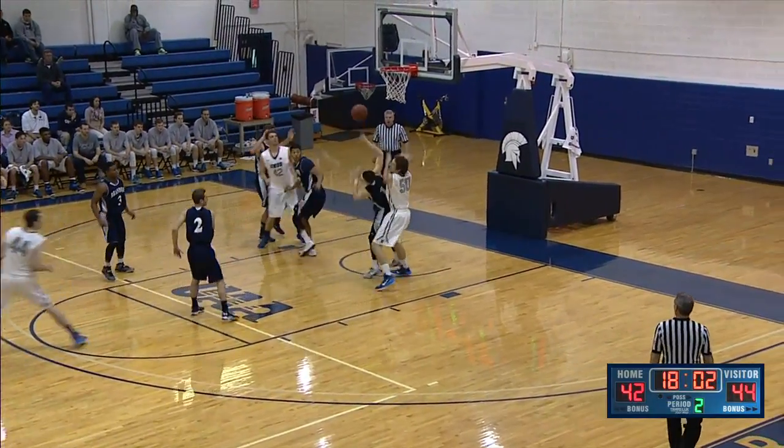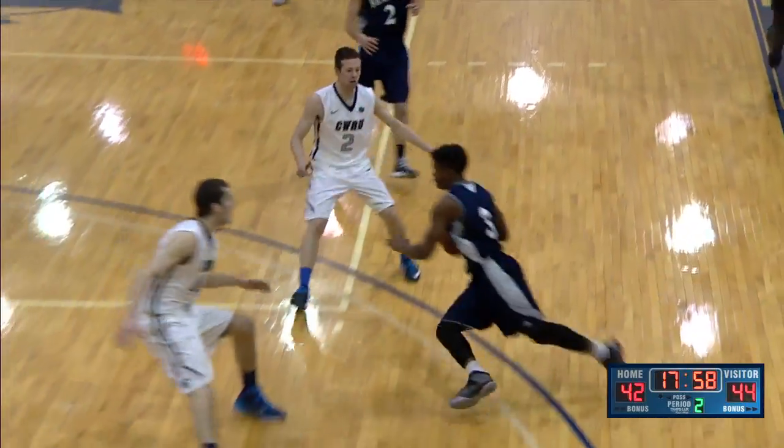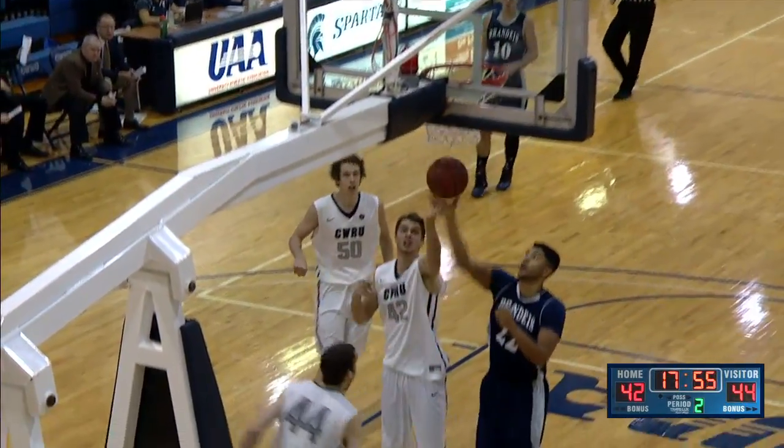Inside to Clements. Clements with a feed over to Adell, ball's loose. Here comes Brandeis the other way. Colby Smith down the floor. Dribble drive, it's Robinson laid it up and in. Robinson Vilmont.